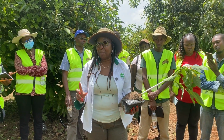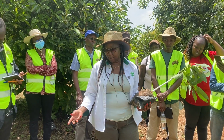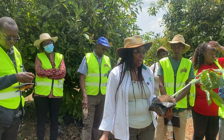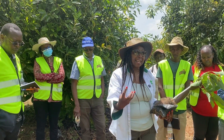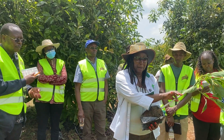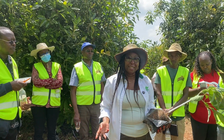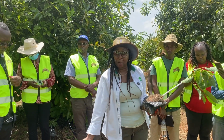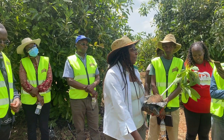Now, the second mistake we made, how we planted. Situ agriculture agronomist alikuja akaniambia nifanye shimo. Tukaweka mashimo. You see? Maji kakuja, and that year I remember is when we had the El Nino. Maji nakuja inafunika muti mpaka hapa. Muti hiyo kwisha.